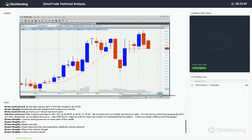I'm not saying that Discovery is a sell, but I'm just saying right now it's in a correction of sorts. So it doesn't really look like it's picking up right now.